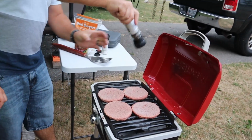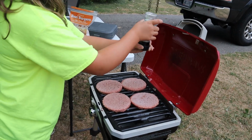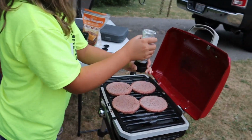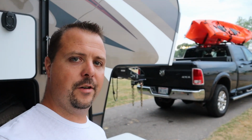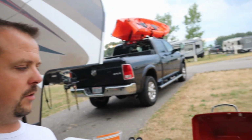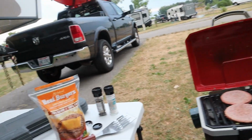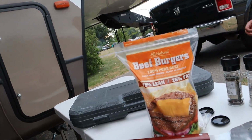We're having burgers tonight. Do you two think these burgers are going to turn out good? Normally we'd cook over a campfire, but today, since we got in late and we're trying to get dinner before it gets dark, we're going with the grill. And we've got some gourmet frozen hamburger patties there.